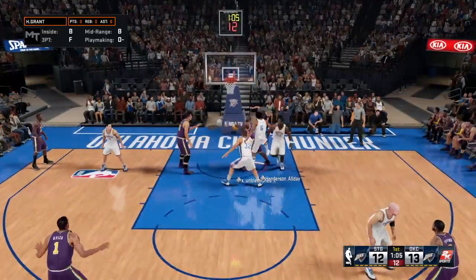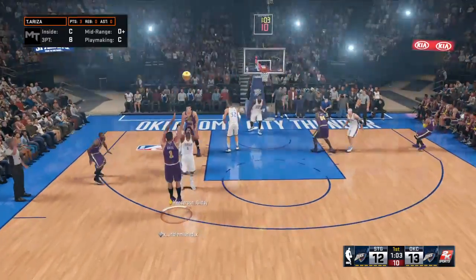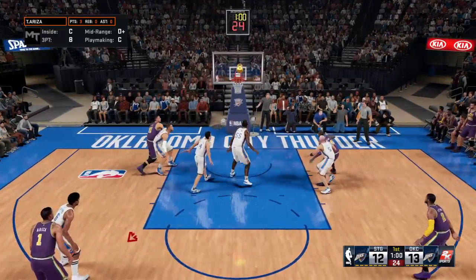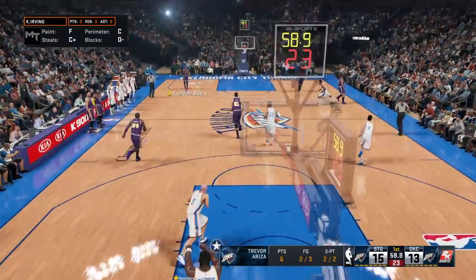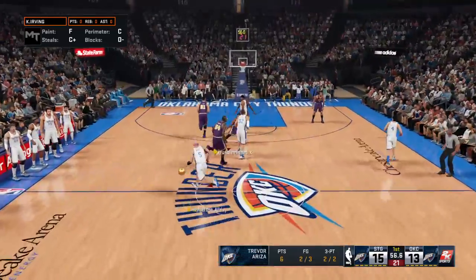Atlanta making a switch here. Lenz checked in for Mozgov. Grant comes in for Monte Eunice. Jamal Crawford, he's checked in for George. And Kyrie Irving subbed in for Russell Westbrook.